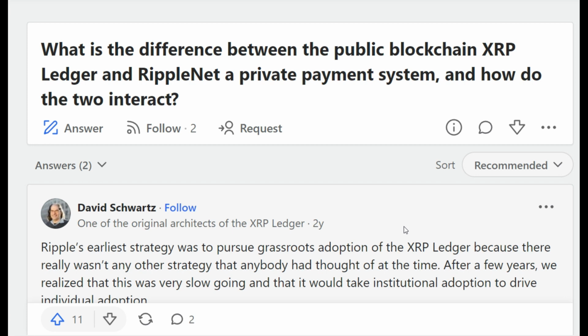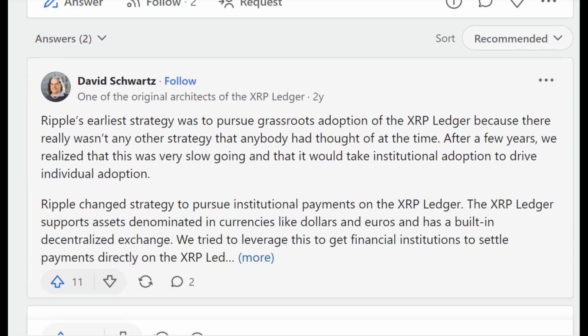What is the difference between the public blockchain XRP ledger and RippleNet, a private payment system, and how do the two interact? I will read David Schwartz's answer and kind of give an idea of the differences between them. People confuse them all the time, and I think that's a big problem that we're having with our content creators, confusing XRP with the products that Ripple has to offer, and assuming that because Ripple has products that XRP will be utilized no matter what and gain in value, therefore hyping it up and making everybody believe that XRP itself will be increased in value for some reason.